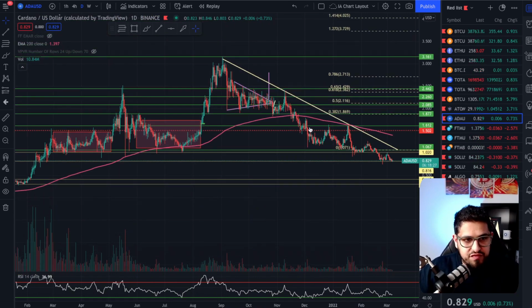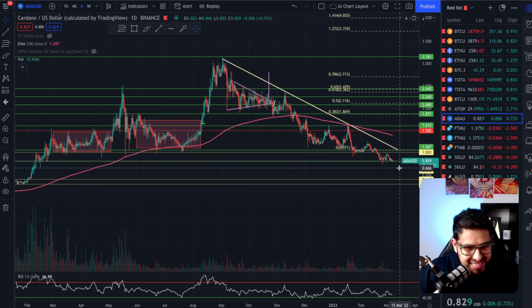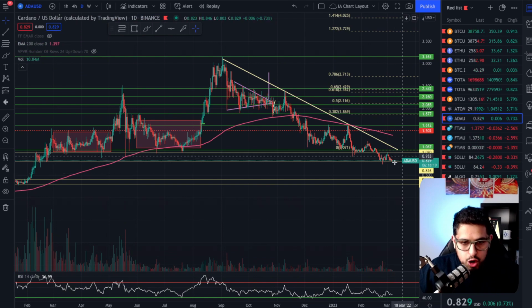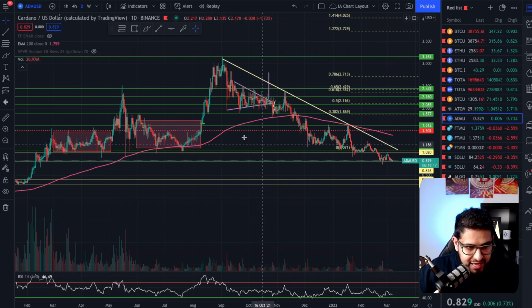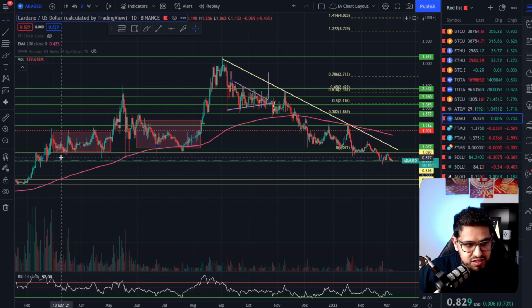Now, this is not financial advice, but if I was to tell you when Cardano was sitting here at $3.16, you could have picked up Cardano at 80 cents, you would have bitten my hand off. But now this price point here is lower than this region when I was buying and lower than this region when I was buying. This is crazy. You're now going back to pricing seen in Feb 21.